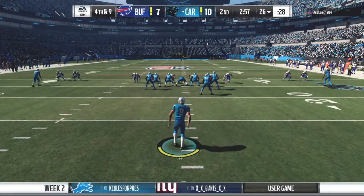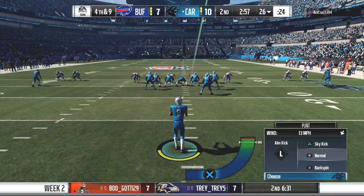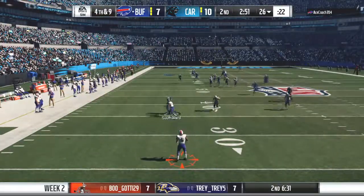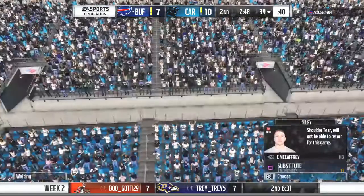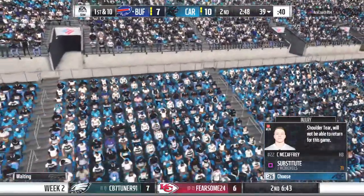Dangerous pass, incomplete. Andy Lee, three-time All-Pro, on to punt for the first time this afternoon. They only punted twice in the win last week as he gets this one away. Now Sproles. 12 yards on the return that time. And the Bills will take over the football with a 1st and 10.